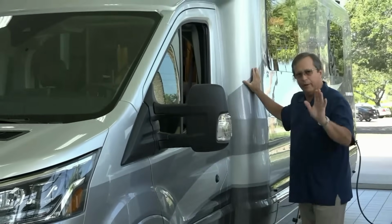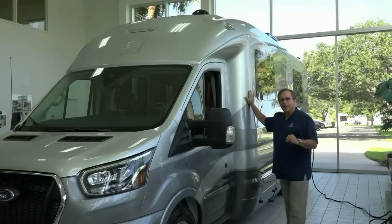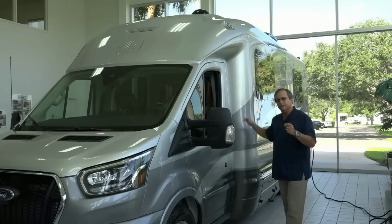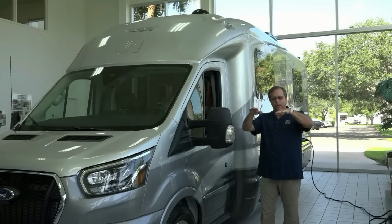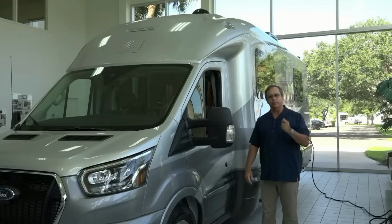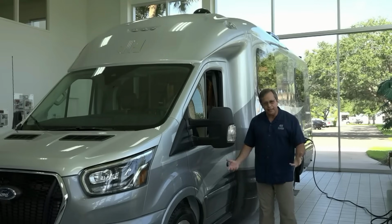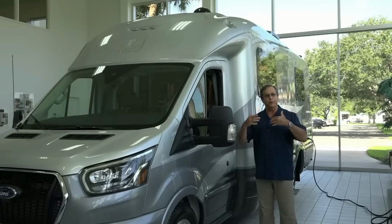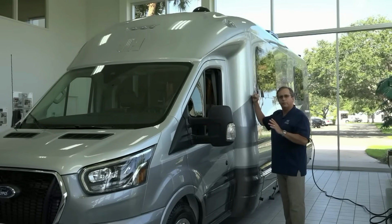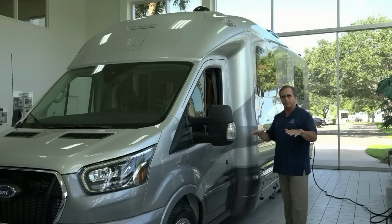The bodies, again, I want to emphasize this. These are all hand-laid fiberglass bodies, and they're reinforced with carbon fiber. Why do we hand lay? It gives us a very, very uniform weight on the body. Our goal as a manufacturer is to build these things as strong as we possibly can, but as light as we can, so people have carrying capacity. So when we build these bodies, it's really important how we have them laid up. We have a complete layup schedule for every body that we produce.